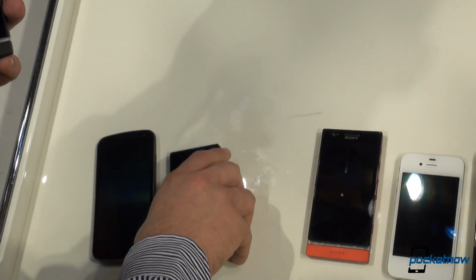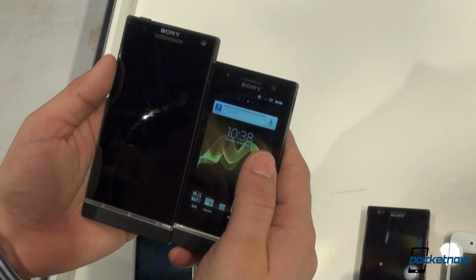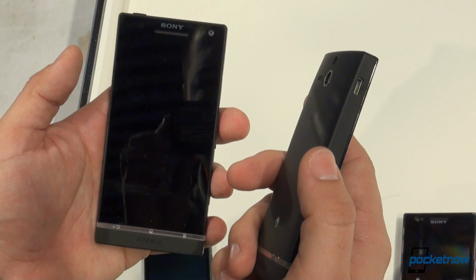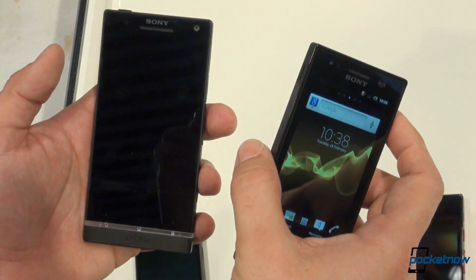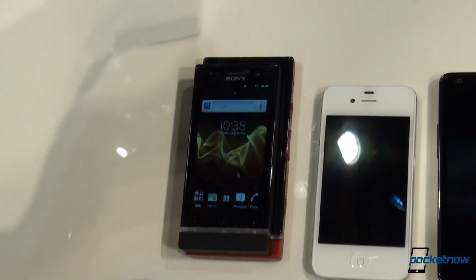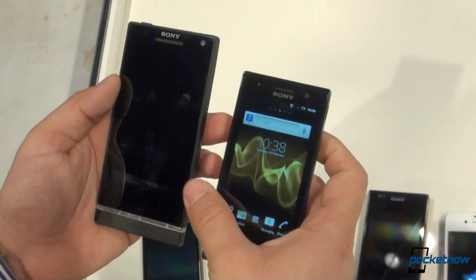Now let's talk about the U. The U is like your entry-level Sony smartphone. It's a beautiful display. Obviously, it's small. A lot of people are out there for small phones, so this probably would bring you the same Sony Xperia experience, only definitely not the same size. So definitely a dwarf in comparison with the S. If we compare it with the P, obviously also a dwarf right there. But again, it's your perfect entry-level smartphone for kids or just about any way to start with Sony.